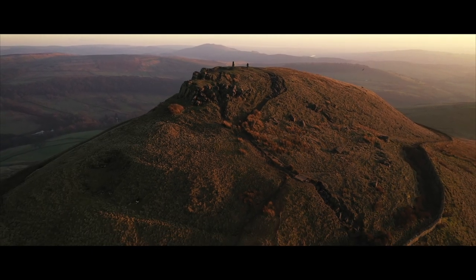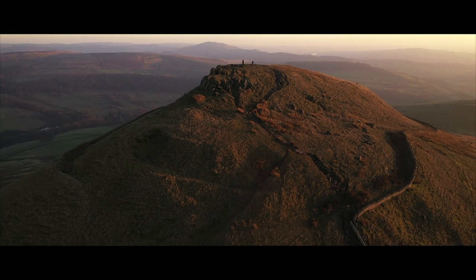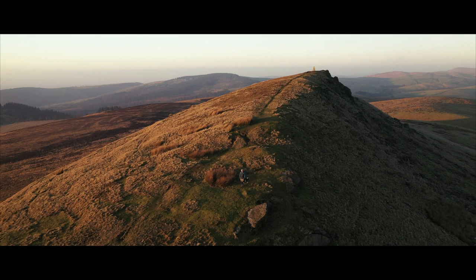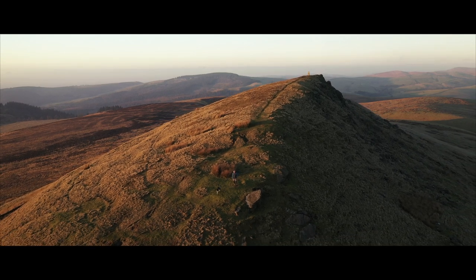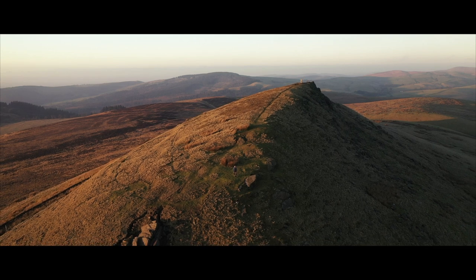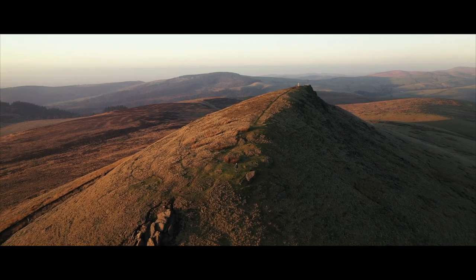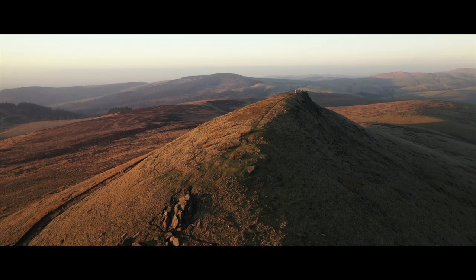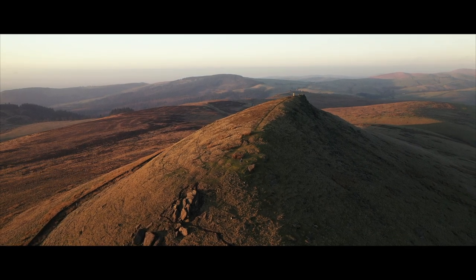Shutlingsloe seems to rise out from the Macclesfield Forest. It stands at 506 metres above sea level. It's the third highest peak in Cheshire, the first being the nearby Shining Tor. It has amazing views out over the Cheshire Plain and beyond.